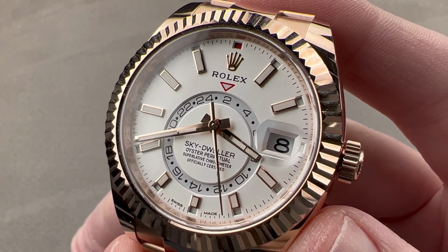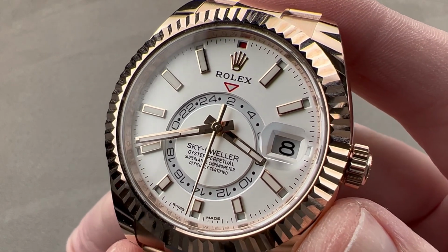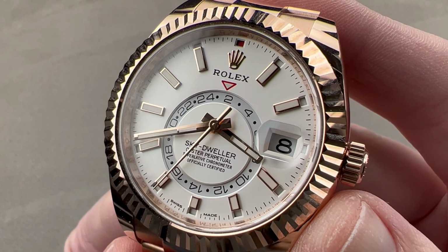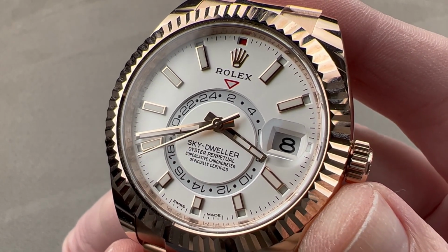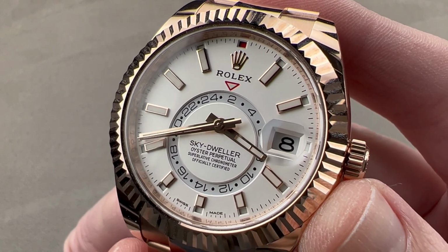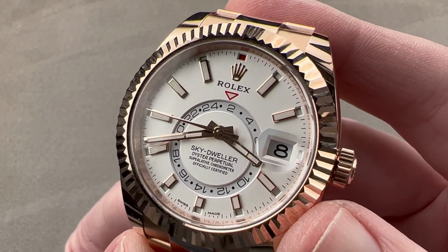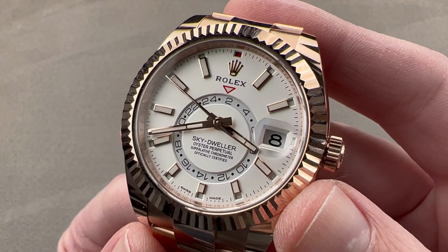Launched in 2012, the Rolex Oyster Perpetual Sky-Dweller came out of the blue. A full-sized 42mm annual calendar and GMT that was dedicated to travelers. It was remarkably expensive and remarkably feature dense. At the time, one of the most complex Rolex watches ever made. But it wasn't until 2017, with the arrival of the dial you see here, fully luminescent with stick indices, that the model really hit its stride.